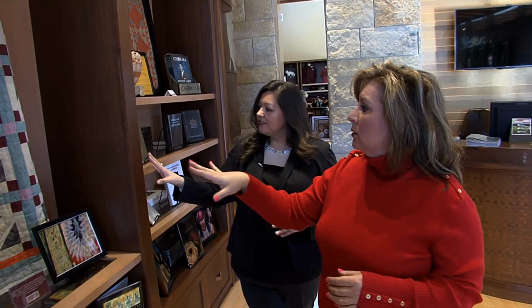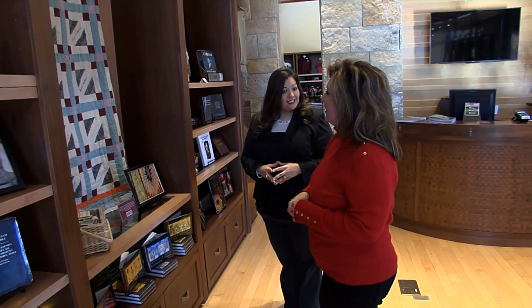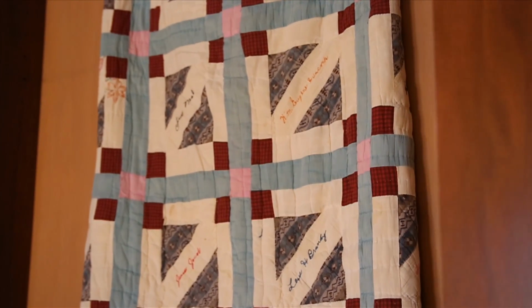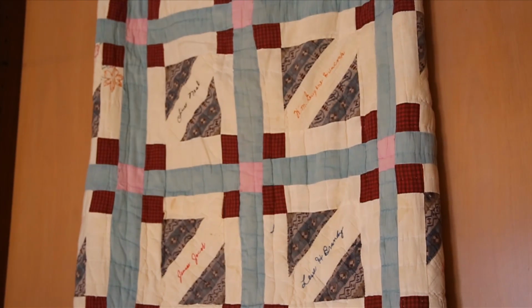This is the quilt that actually was signed by various preachers who were on the circuit. So that meant in the circuit itself, there were certain churches that they went to preach at, and a quilt was designed and then the signatures placed on this.